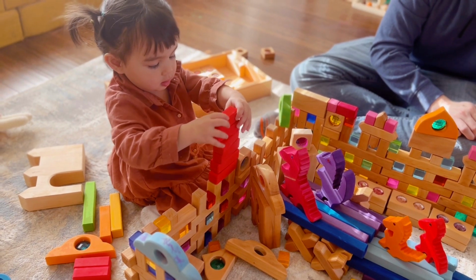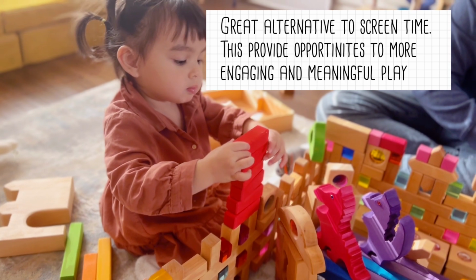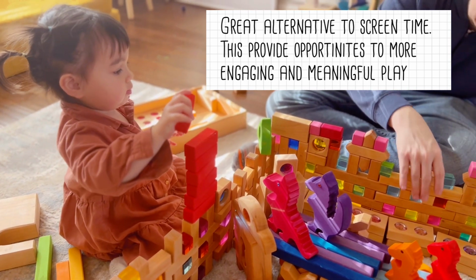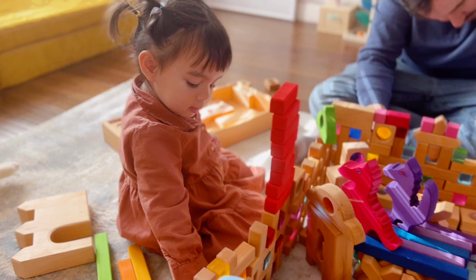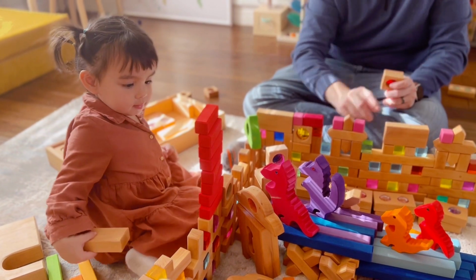Brilliant. That's brilliant, Charlotte. This is also a great alternative to screen time. This provides opportunities for more engaging and meaningful play. Wow, bravo, Charlotte! She's so cute.